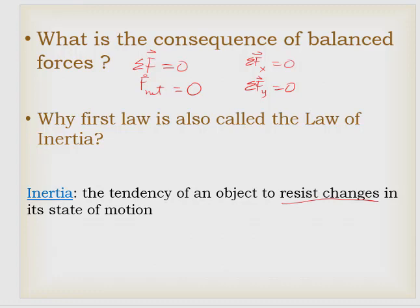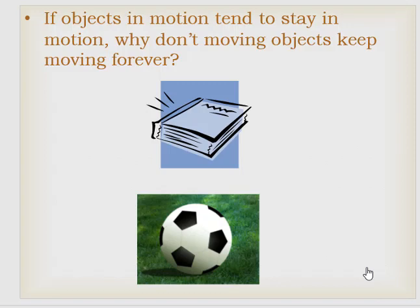If objects in motion tend to stay in motion, why don't moving objects keep moving forever? Actually, things don't keep moving forever because there's almost always an unbalanced force acting upon them. For example, this book sliding across a table slows down and stops because of the force of friction, which is one example of an unbalanced force. Another example: if you throw a ball upwards, it will eventually slow down and fall because of the force of gravity, which is also the unbalanced force in this case.